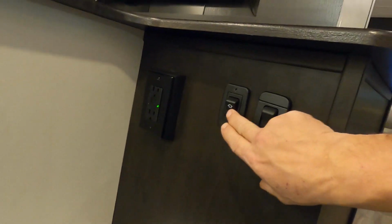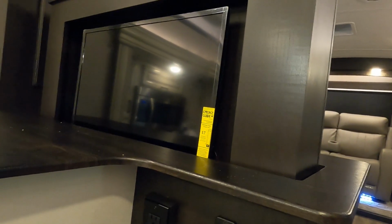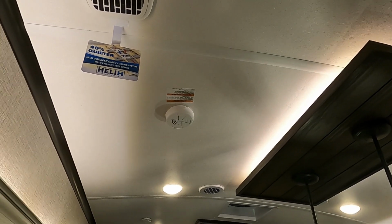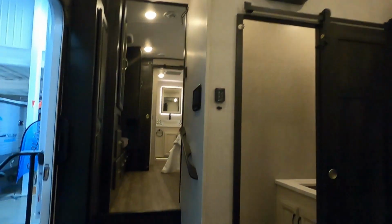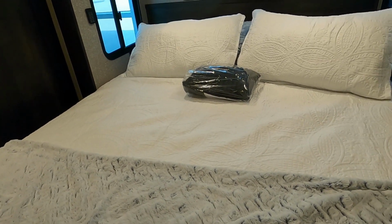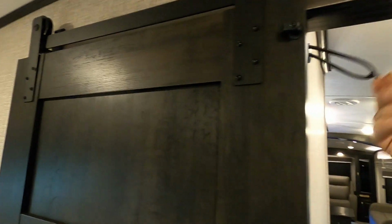Sitting on down. Just gonna bring that TV down real quick so we don't forget that on our way out. Smoke alarm right above your door here in the kitchen. Just head on up into your bedroom. Another television in here. Bedroom on a slide. Another door to make sure that you snap open for travel. But in the meantime, we have magnets over here.